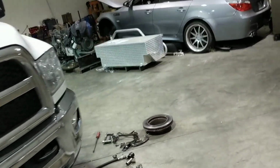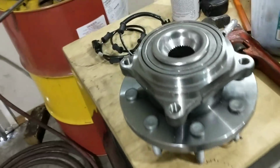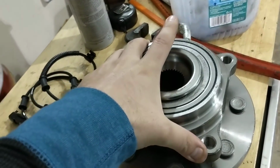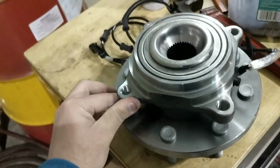This truck has 307,000 miles. We got one of these, and let me start out. Let me show you what a new bearing looks like. Something like this, something very tight. I can't even turn it. It's so freaking tight. Okay? And look what we have here.